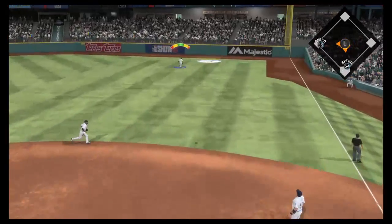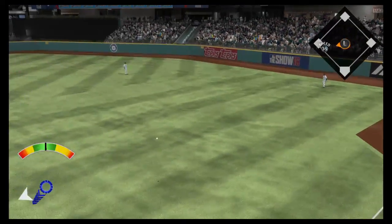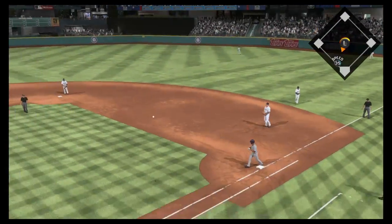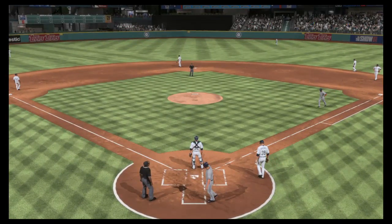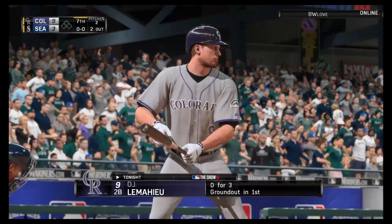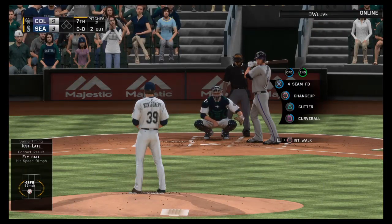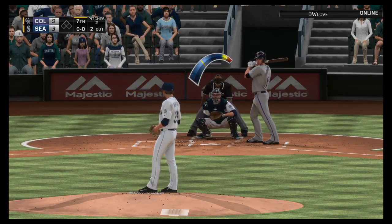Hit the other way out toward right field. Chu is there, and that should be deep enough to score the run. And a relay home, and he will beat the throw as he gets his foot in there, safe at the plate. DJ LeMahieu stands into the box. He could really use a knock here. 0 for 3 in the game so far.